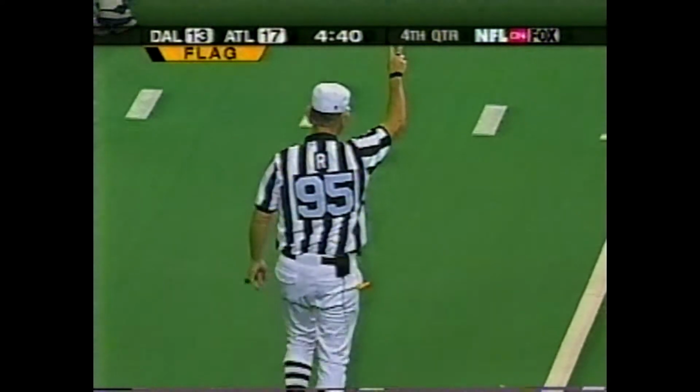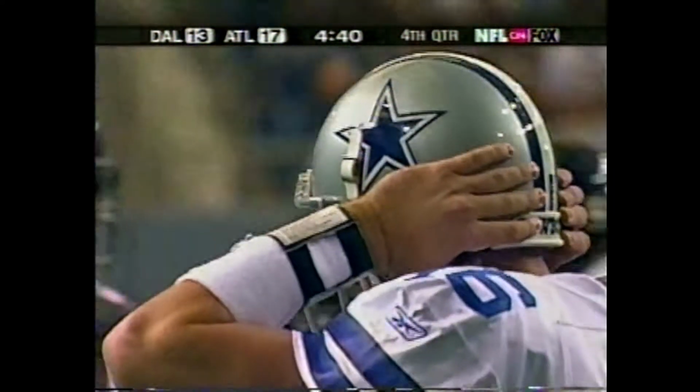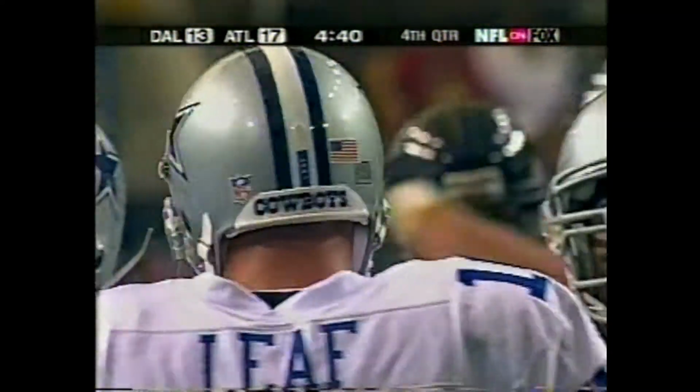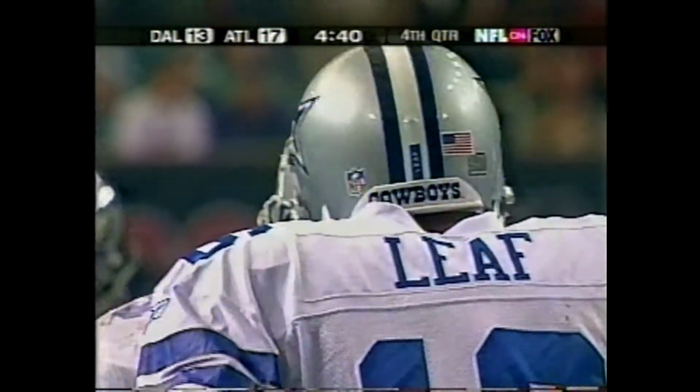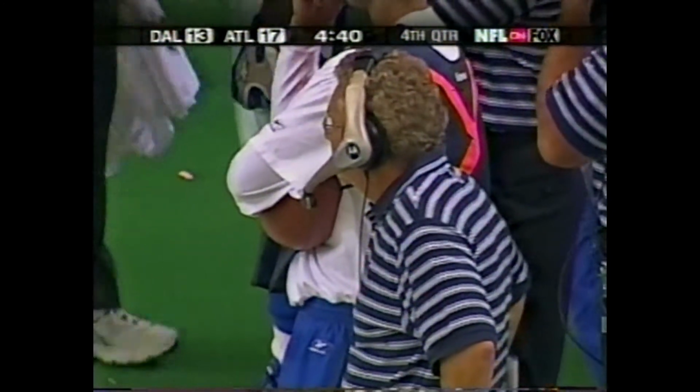This is a difficult situation. Your club is down by 4. You have to score a touchdown. This may be the last time you get the ball as the Dallas Cowboys. Now you need to step up and become a leader. This is your chance to take this team by the reins and start leading them down the football field.